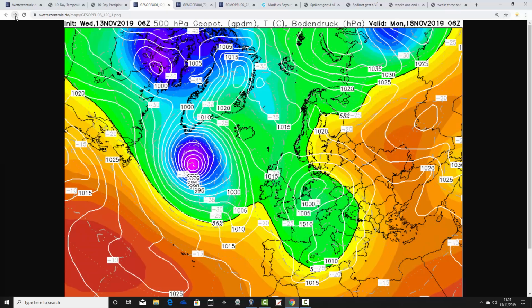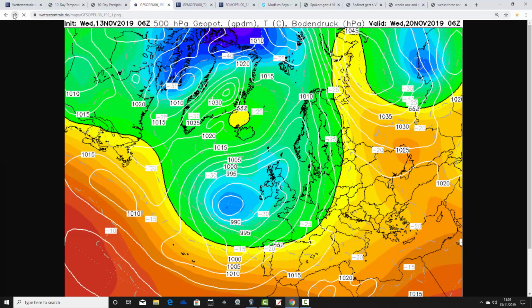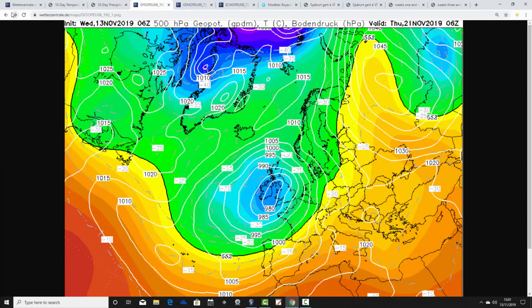Sunday through to Monday, things start to turn a little bit drier, but from Tuesday onwards, the low pressure is driving in from the Atlantic, so that looks very unsettled through the early part of next week. And this goes on into the second half of next week. We've got a 980 millibar area of low pressure there, almost over the top of the country for Thursday, the 21st of November. That will drive in more heavy bouts of rain from the south and from the southwest.